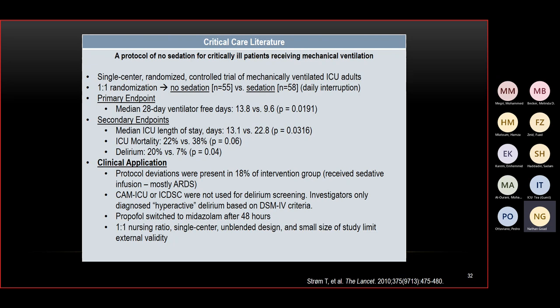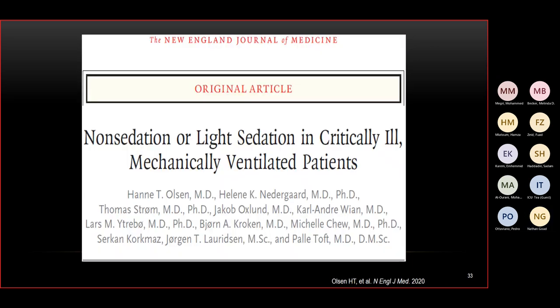And also this study was done, I think, in the Netherlands, where they have a 1-to-1 nursing ratio. It's a single center study. It's an unblinded design, small study size. All of that limits external validity. So I don't think we should adopt this per se, but I think we can learn something from the fact that we really do need to prioritize pain management first and that some patients may not require sedation at all.